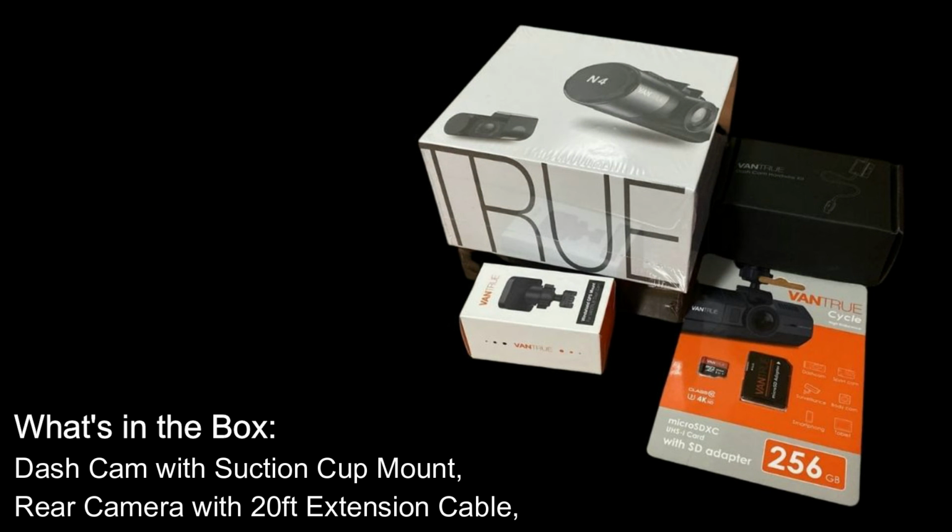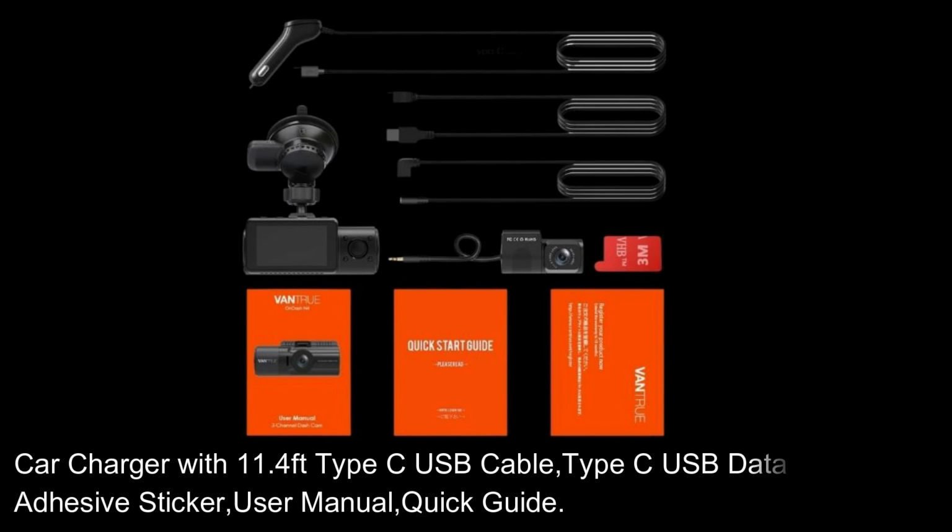What's in the box? Dashcam with suction cup mount. Rear camera with 20 feet extension cable. Car charger with 11.4 feet Type-C USB cable. Type-C USB data cable 3 feet. Adhesive sticker. User manual. Quick guide.